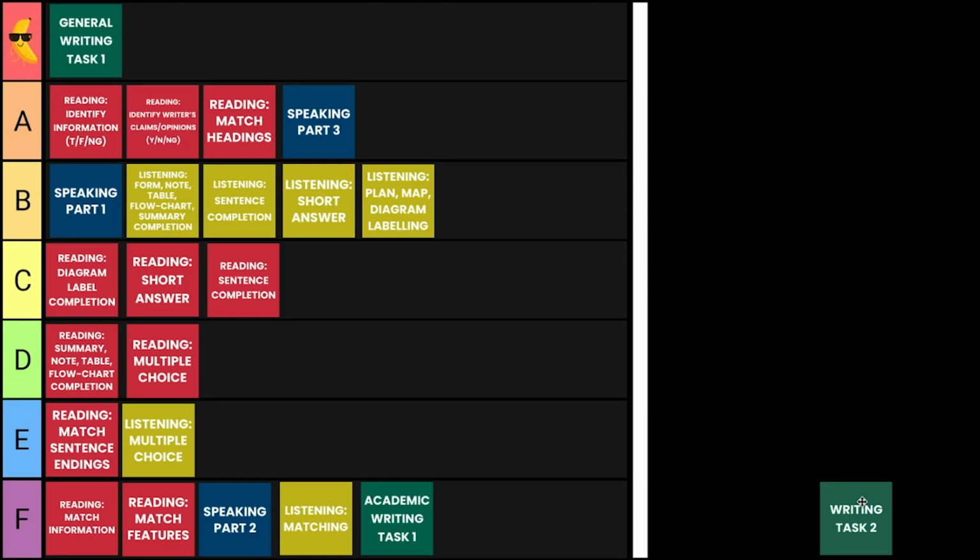So, how am I going to rank writing task 2 for IELTS, the one that everybody hates? Well, I think they only hate it because they don't know how to structure it up properly. And once you learn that structure, I think it's totally cool bananas. There it is in the cool bananas category. All right, so that there is all of the IELTS tasks. There are a lot of them. Let's take a look at how I rank them.